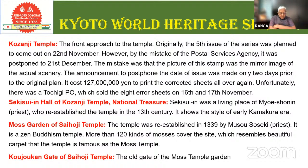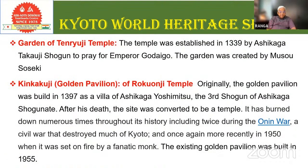And Kojukan Gate of Saihoji Temple, the old gate of the Moss Temple garden. These are all in the stamps, as you can see. The garden of Tenryuji Temple. The temple was established in 1339 by Ashikaga Takauji, the Shogun, to pray for Emperor Go-Daigo. The garden was created by Muso Soseki, the priest.